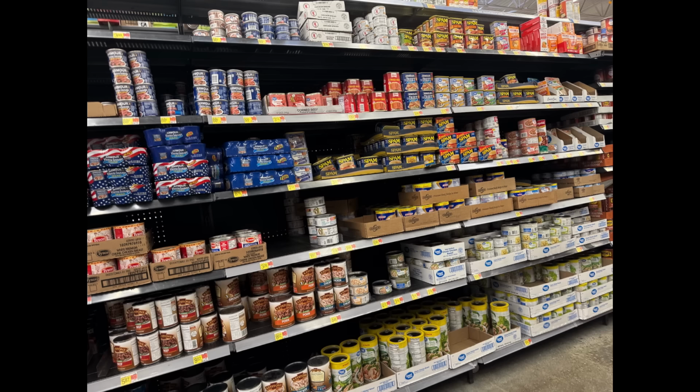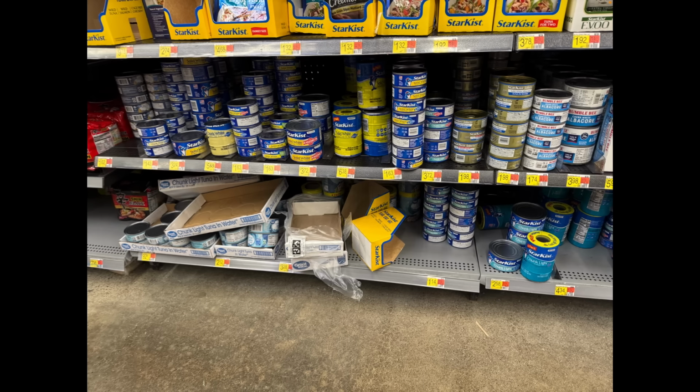Anyway, Spam looks fairly well stocked. I've heard some of you guys talking about canned chicken shortages out there. I haven't seen those here, like the Great Value cans, 4 packs particularly. I'm not seeing that here, but we will continue to monitor that. If you guys are seeing that out there, let us know.